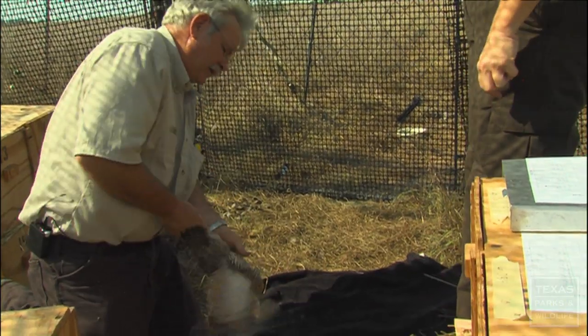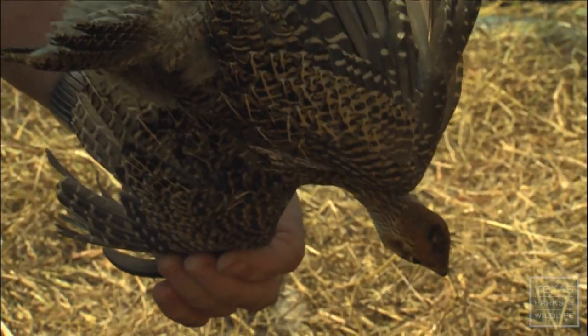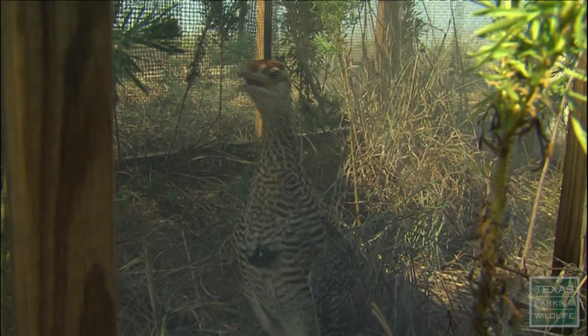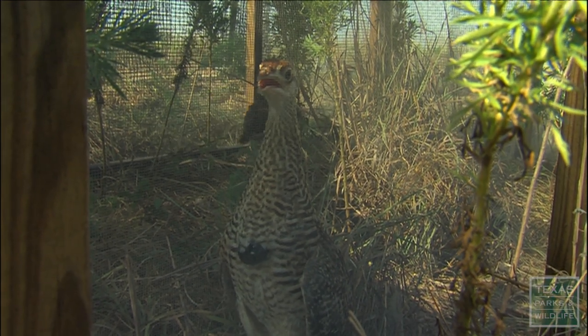Working with an endangered species, especially arguably the most endangered bird in North America, it has its ups and downs. Sometimes it's a little bit disappointing. Things don't go quite as well as you want, but it's also rewarding when things do. So I think everyone would agree it's worth it. And she looked good. Mm-hmm.